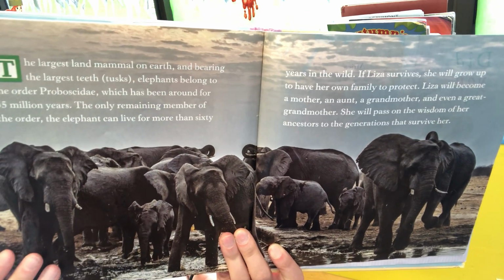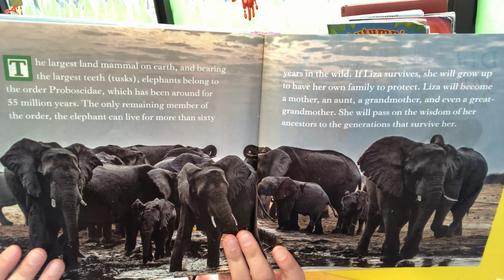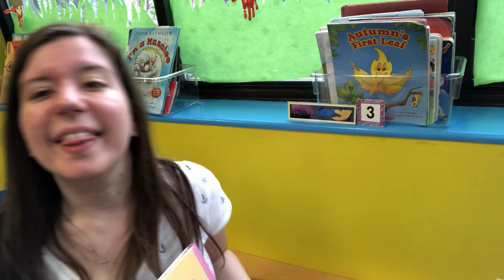Look at all these elephants being together and protecting each other. The end.